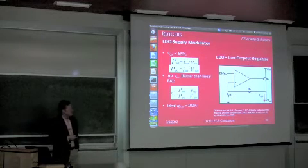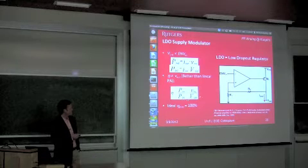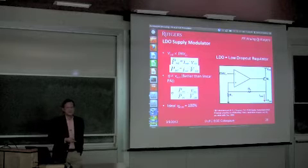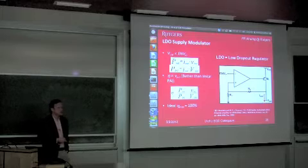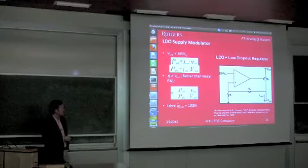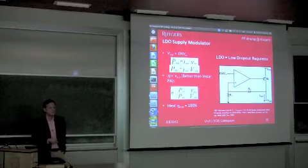One thing that we see about this particular supply modulator is that its efficiency scales linearly with respect to the output voltage. So it's definitely going to beat the square law that we see with the linear power amplifier. And of course, the ideal maximum efficiency is 100% because ideally the output voltage can go all the way up to the supply voltage.